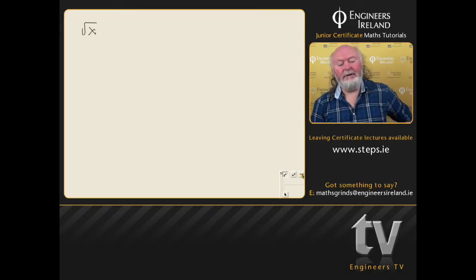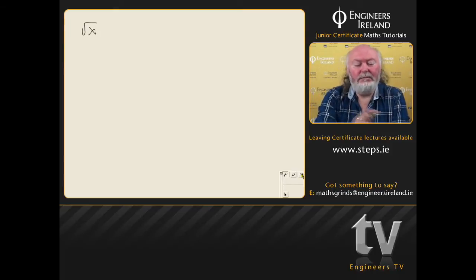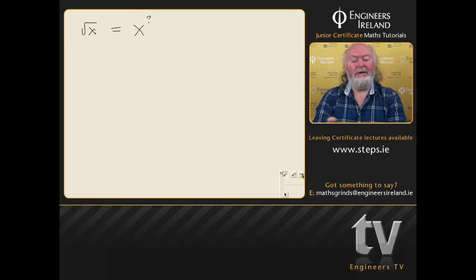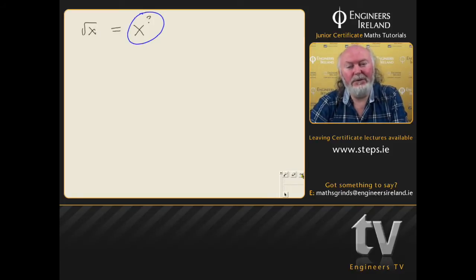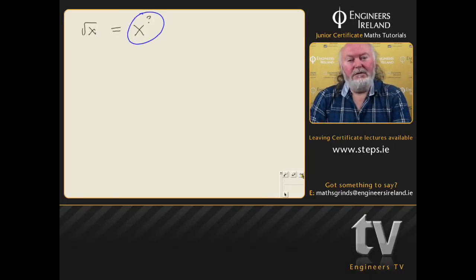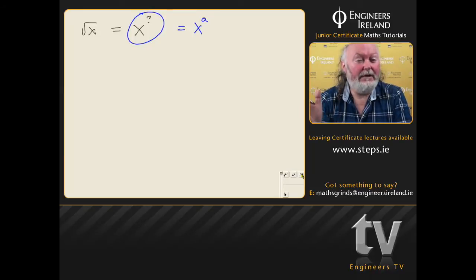We're saying, okay, I know what the square root of x is. But x equal to what power? How do I write it, the square root of x, in this shape? What power would I use? First thing is, if you don't know what something is, you name it. So we'll give it a name. We'll say, well, it's x to the power of a, whatever a is. We're using a so that we can avoid using question marks.